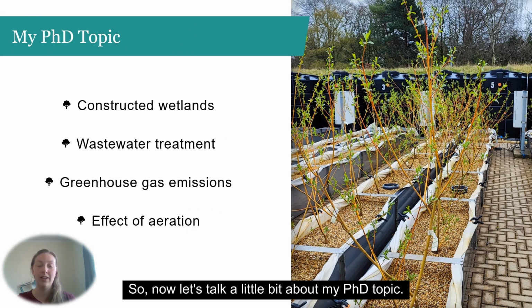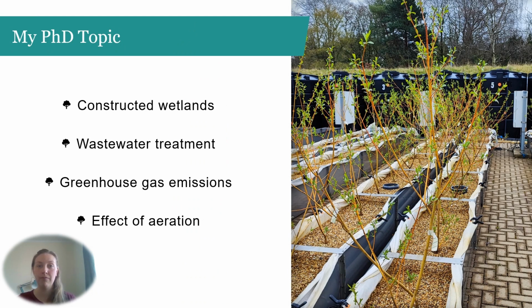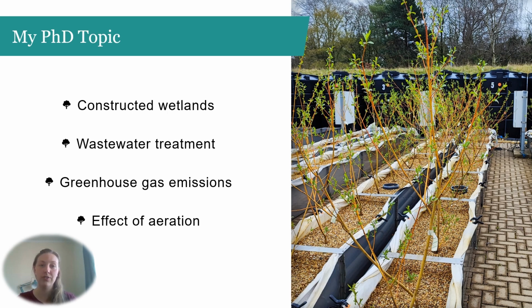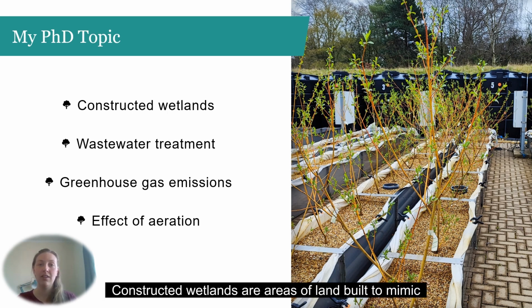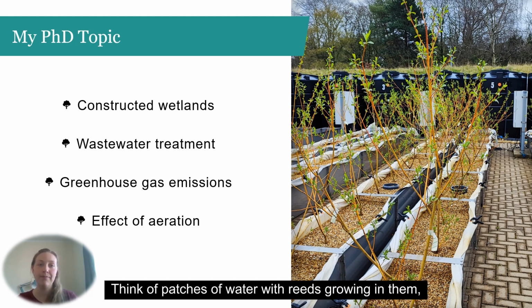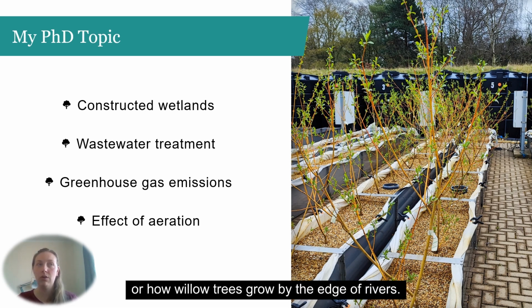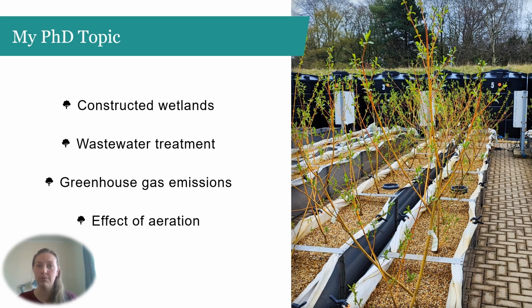So now let's talk a little bit about my PhD topic. Previously I mentioned how constructive wetlands can help with climate change, but what are they? Constructive wetlands are areas of land built to mimic natural wetlands. Think of patches of water with reeds growing in them, how the edge of a pond or a lake looks in your local park, or how willow trees grow by the edge of rivers.